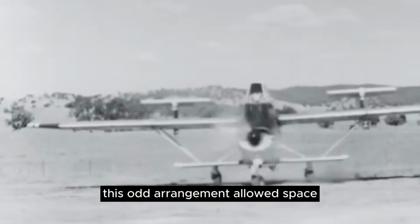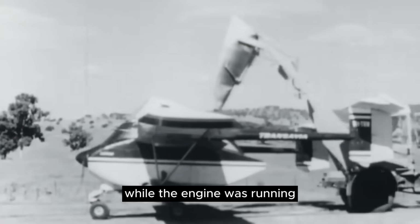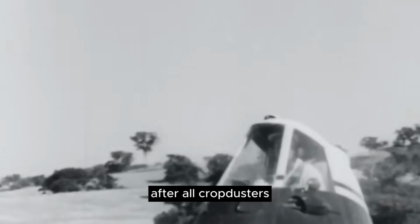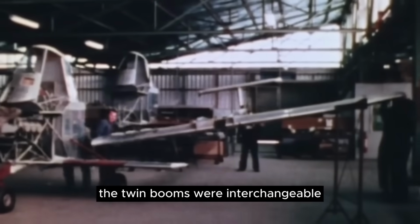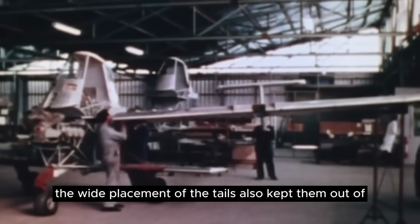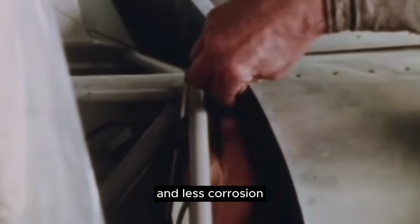This odd arrangement allowed space for a loading truck to be backed between the tails where it could fill the hopper while the engine was running, keeping turnaround time to a minimum. The moment the hopper was filled, the pilot would throttle up and blast off without waiting for the loading truck to move away. After all, crop dusters don't make money when they're on the ground. Built for simplicity and ease of maintenance, the twin booms were interchangeable, as were the aileron flaps, shock absorbers, wheel assemblies, and tailplanes. The wide placement of the tails also kept them out of the range of the chemicals when dispersed, which resulted in a longer life on the field and less corrosion.